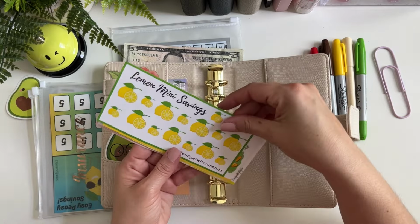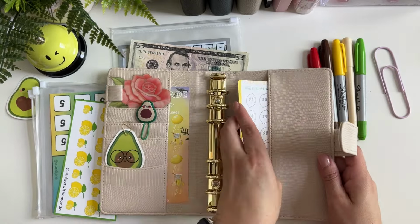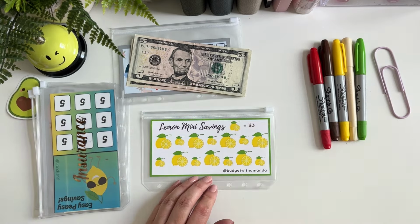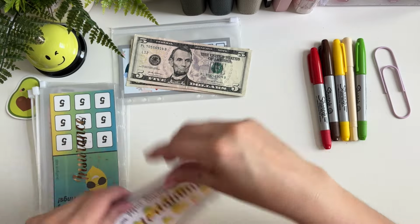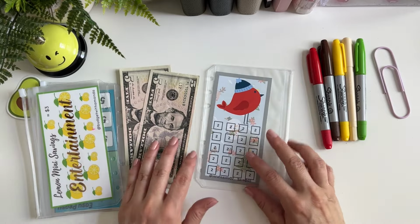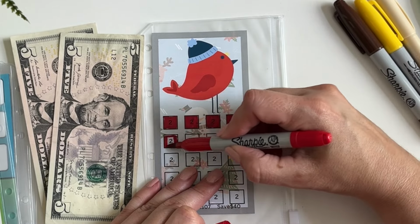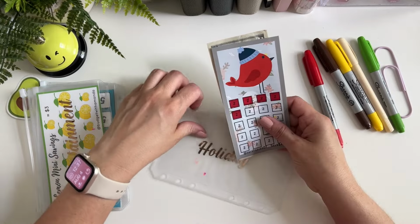That's so pretty. So next up is Budget with Amanda. I have not done any Budget with Amanda savings challenges yet, so this will be my first one. This is her lemon mini savings challenge, and it saves $3 a lemon. Awesome. Okay, so we are starting fresh next week with Amanda. And last but not least is Miss Sarah, and we saved $10, so I get to color in 5 of these squares. So pretty. So that is $10 to start us off with Miss Sarah.